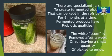Now that can stay in the refrigerator for about 6 months, but you can also process it, and when you process it, it has a shelf life. You can then keep it just on the shelf.